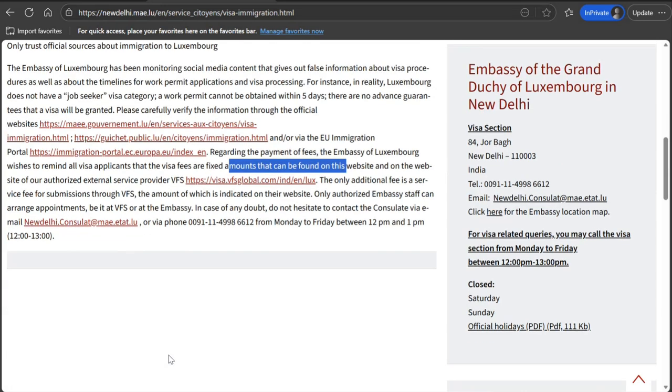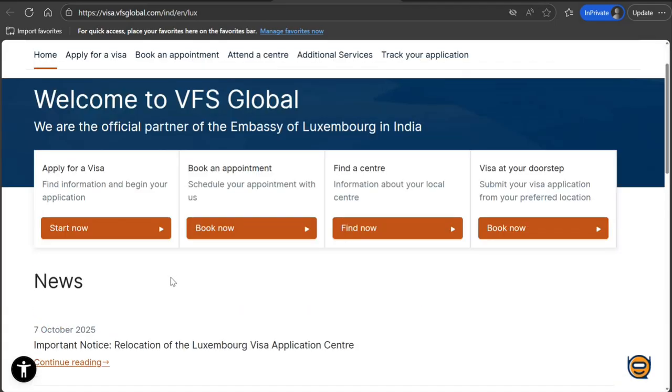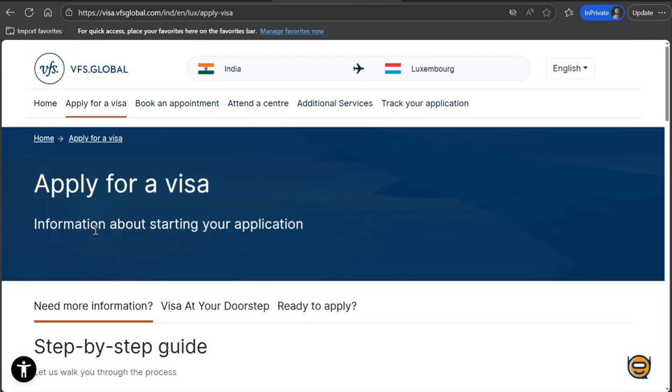Like many other Schengen countries, they have also outsourced it to VFS in India. Okay. So the same steps we are going to follow overall: apply, fill in the documents, collect the documents, get the picture, everything. Book an appointment, go there, pay the fee, submit your application. That may include your biometric submission too. Okay. And then if granted, you are all good. So we'll begin with this.